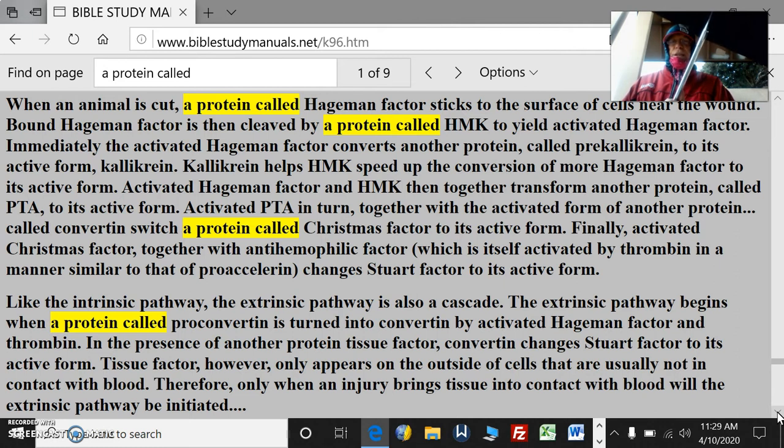Activated PTA in turn, together with the activated form of another protein called convertin, switch a protein called Christmas factor to its active form. Finally, activated Christmas factor, together with the anti-hemophilic factor, which is itself activated by thrombin in a manner similar to that of proaccelerin, changes Stuart factor to its active form. Boy, you know, I couldn't describe this in one breath.